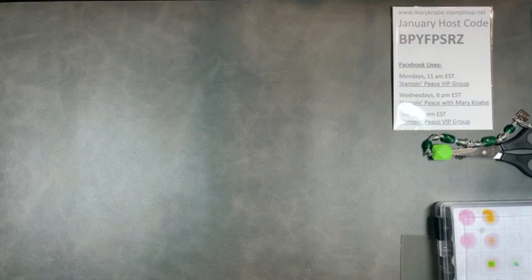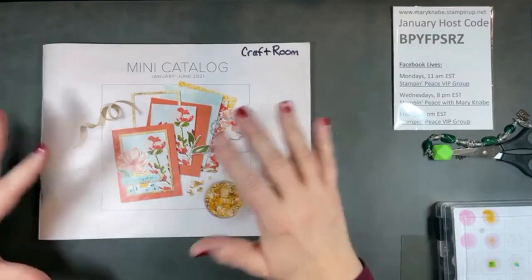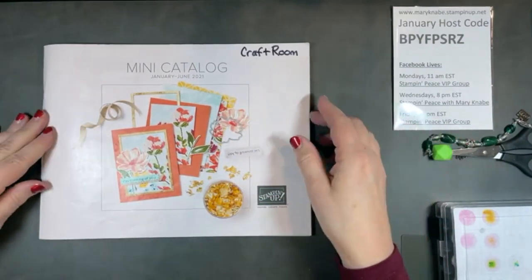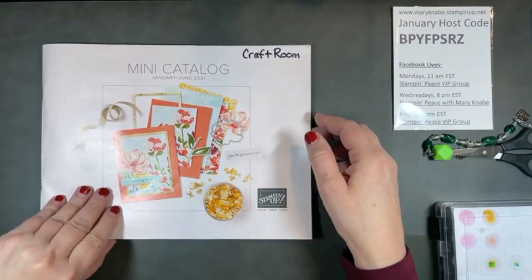Next, we'll talk catalogs for just a moment. I'm not going to take the time to go through this tonight. I did want to do a top 10, but in the essence of time, I'm letting that go for now.